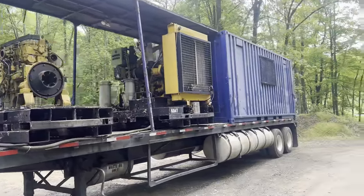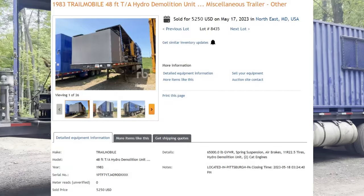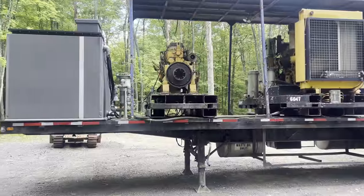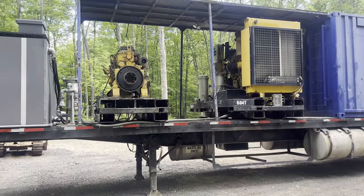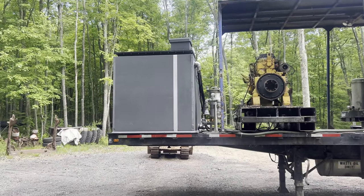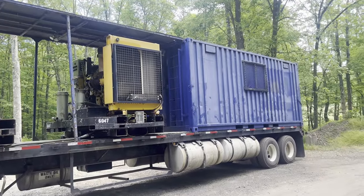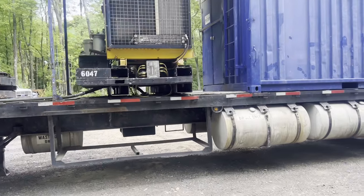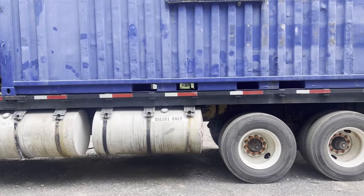What is this thing? Well, the Ritchie Brothers website had it listed as a hydro demolition trailer. I don't know exactly what that entails, but these two power units right here, I believe had some sort of water pump connected to them at one point in time. There's a big poly tank up there. And of course we have a 20-foot sea can on the back. Whole bunch of fuel tanks all the way around this thing. Unfortunately, I think they're all empty.